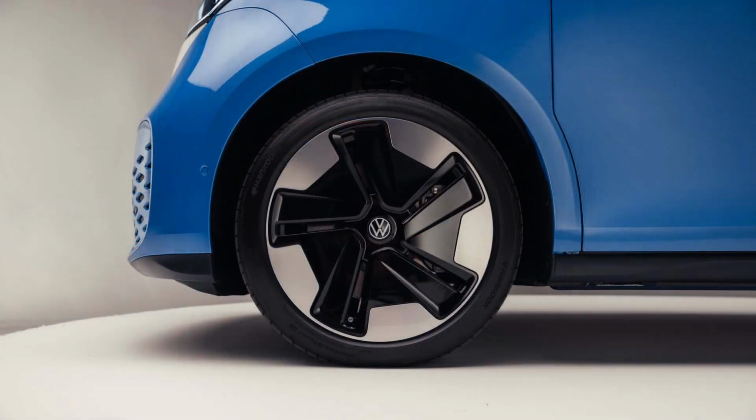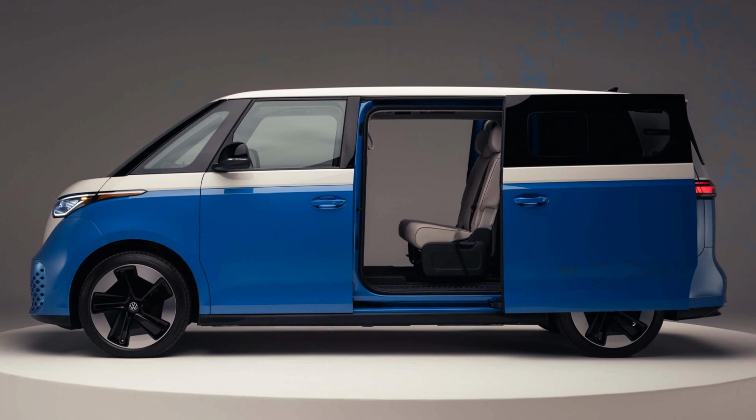The 3-row ID Buzz is nearly 10 inches longer than the 2-row version, with the extra length coming courtesy of a 9.8-inch wheelbase stretch. At 192.4 inches long and 77.9 inches wide, the bigger Buzz is roughly the same size as a Volkswagen Atlas SUV, whereas the 2-row model casts about the same shadow as the now discontinued Beetle.